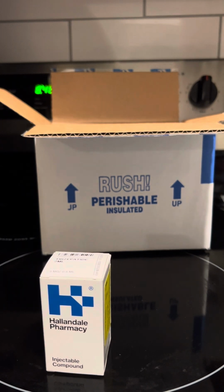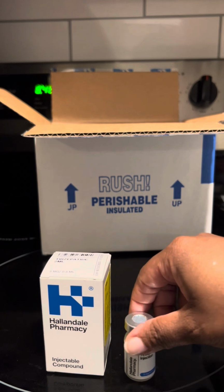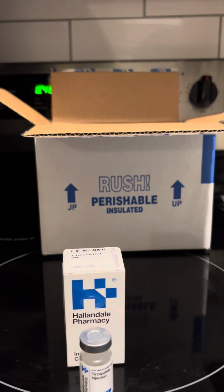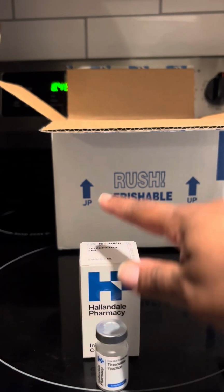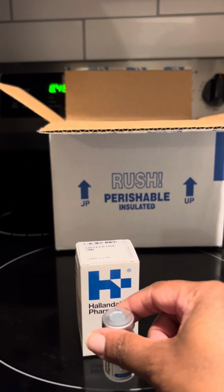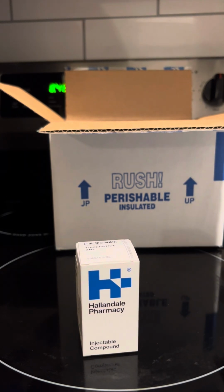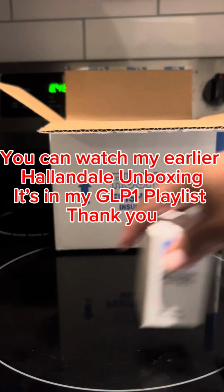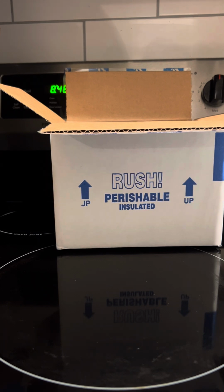Because this is the Hollandale bottle from back when I was doing Hollandale. And you can see, I'll put the bottle in front of the box, and you can see that the bottle is very small compared to the box. And I think in these types of situations, the snugger, the better. But that's all. Thanks so much for watching. Let me get this out of here. This is not a Hollandale unboxing. I just pulled that out since I was in the refrigerator and trying to put my new medicine in there.